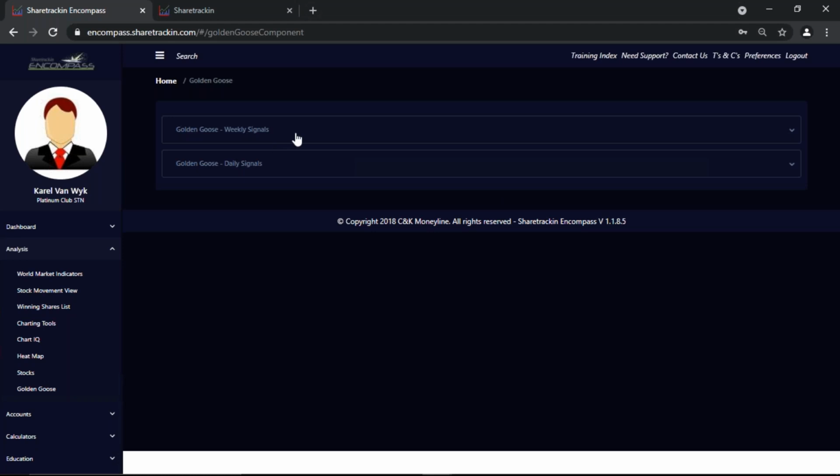On the Golden Goose, we have weekly and daily signals. The weekly signals are for people that trade longer term, and the daily signals are for people that are trading shorter term. If I open up the Golden Goose, it's just a bit slow tonight. While it's busy opening up, I would see that it gives me a green, orange, and red light.